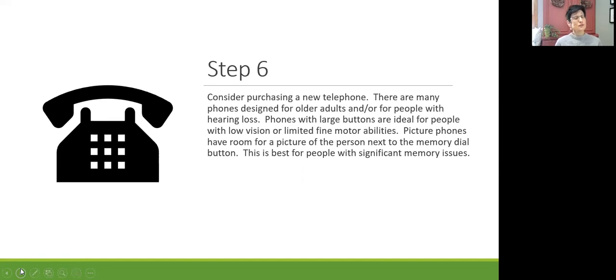There's also picture phones that are very helpful. You can take a picture of the person and then slide it in. There's like a plastic cover on the button, and you can slide the picture of the person in, or you can write the person's name and then set up memory dial so the person can just push the button of the person that they'd like to call. And that's really helpful for people who have significant memory issues.